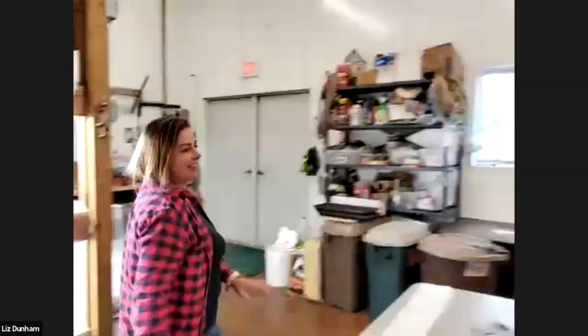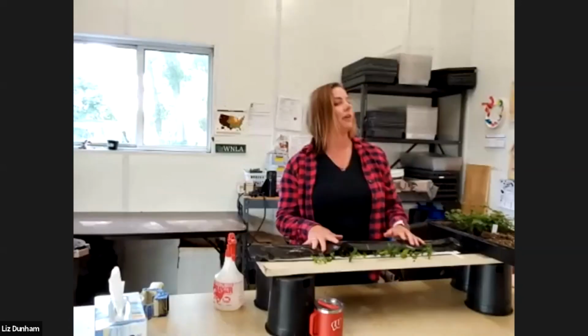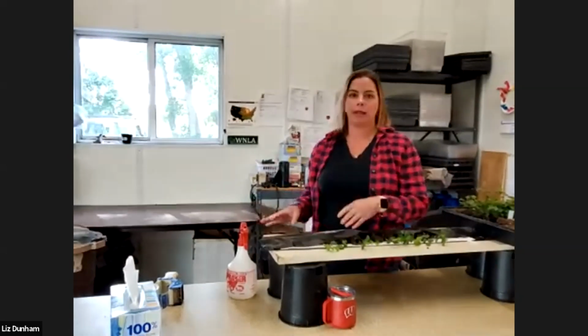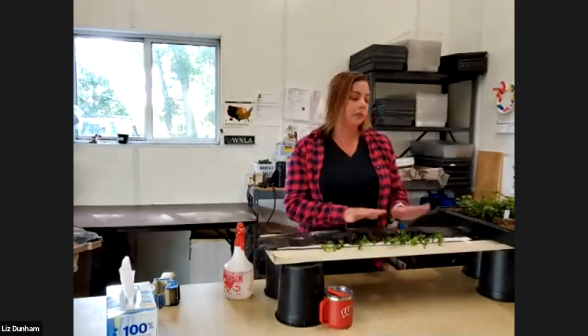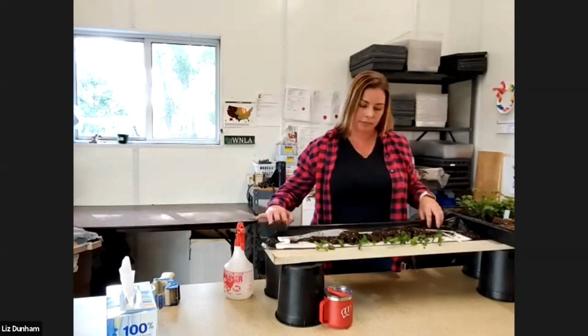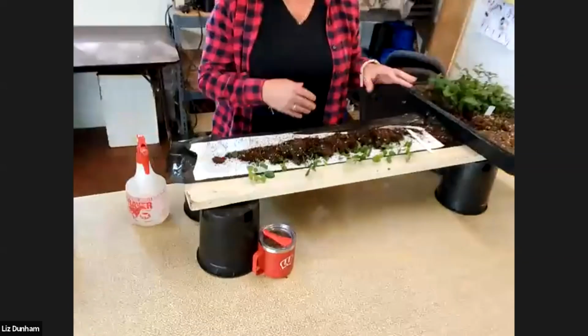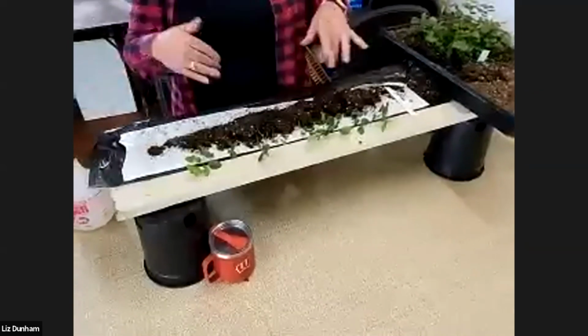Oh wait, I want to show you shipping. So we have kind of a unique shipping method that my mother set up years ago. If we're not going to ship in plugs, which go out in the flats on a pallet, you've probably seen that before. If they're bed rooted, this is the way that we ship. These are actually blueberries that we're re-isolating. When things get dirty, we'll plant them, we'll take more cuttings off of them, and then we'll clean them up and put them back in culture.